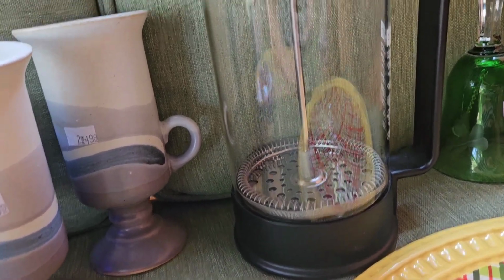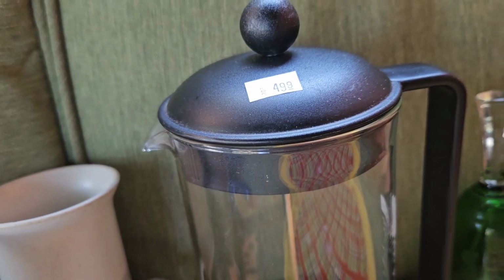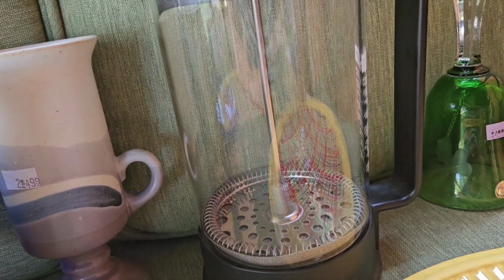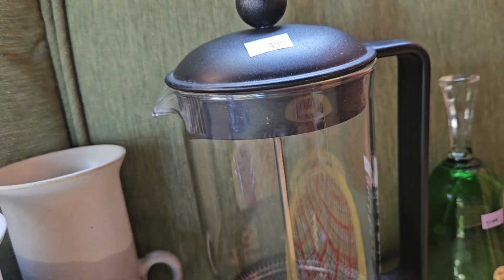And right next to the Irish coffee mugs is a French press, $4.99. I actually just got this for myself, so not going to be reselling it.